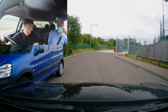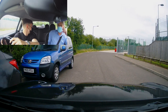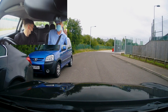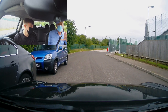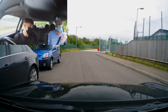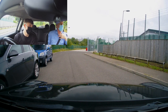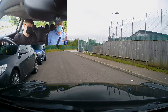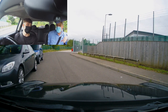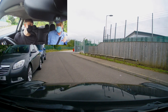Clutch down a pound. Down a pound with the clutch. Down a pound. That's a good half turn. Clutch down a pound. Clutch down a pound, nice and slow. This is the speed you want to go. And when you get your full turn on, clutch down a pound. Is that a full turn? A bit more, that'll do.